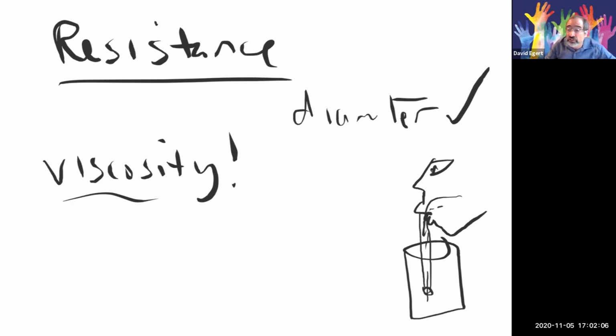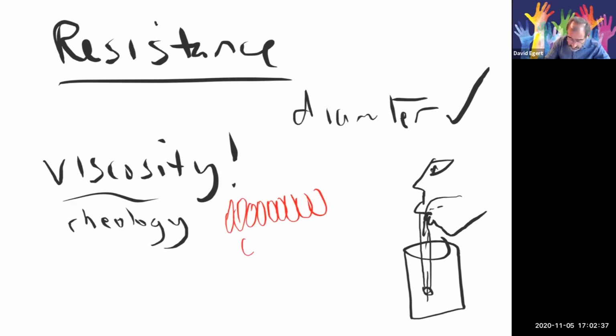I'll mention just very briefly, viscosity of blood is complicated. The study of the viscosity and flow of blood is called blood rheology. It's nonlinear. It changes based on a lot of factors. When blood slows down, the blood cells have this electrostatic attraction and start lining up like little stacks of lifesavers. It's called rouleau.